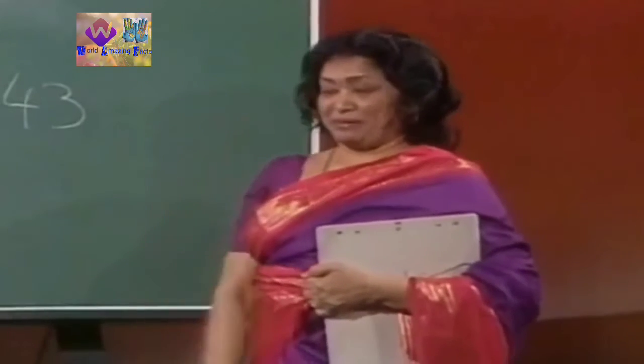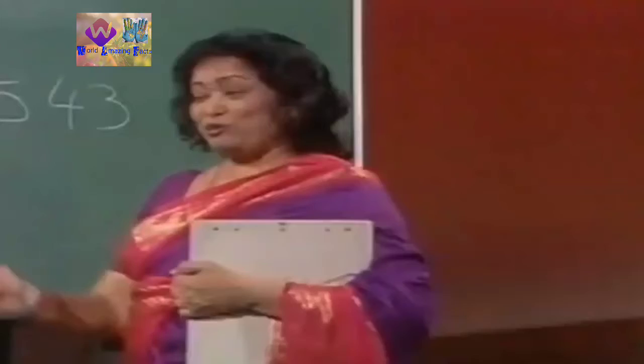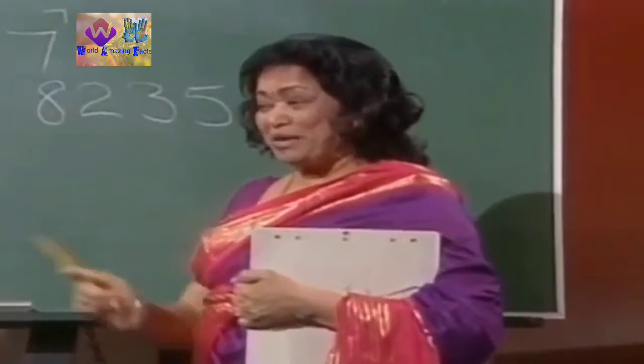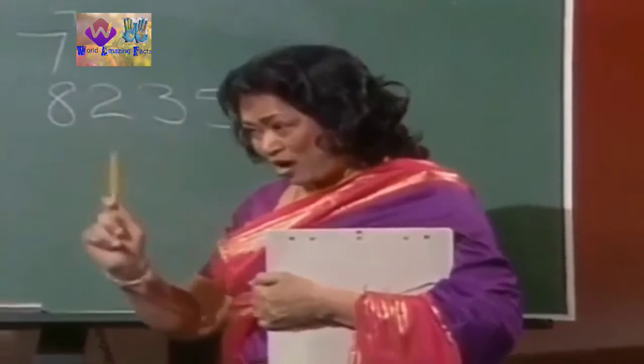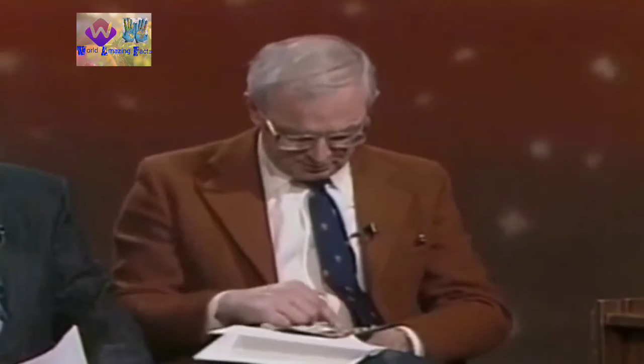7 multiplied by 7 is equal to 49. 49 multiplied by 7 is equal to 343. 343 multiplied by 7 is equal to 2401. 2401 multiplied by 49 is equal to 117649. That's correct. 117649 multiplied by 7 is equal to 823543. That's incredible. Wonderful. Thank you.